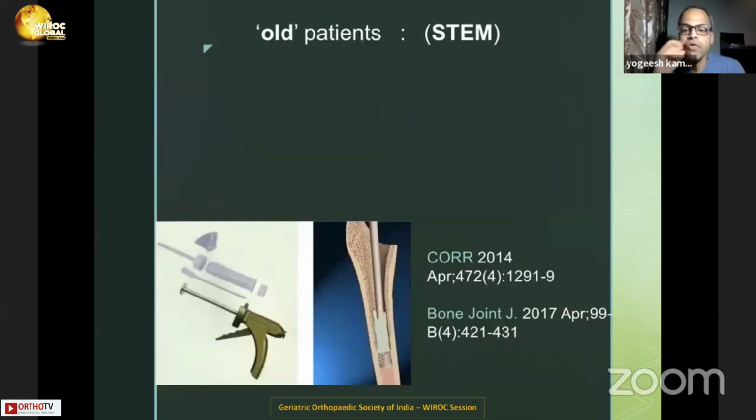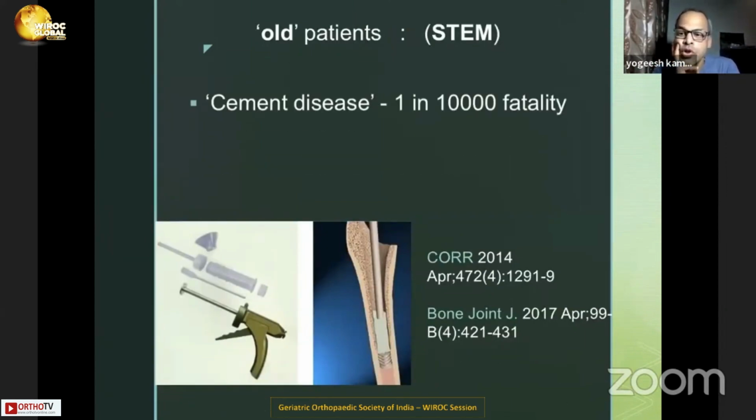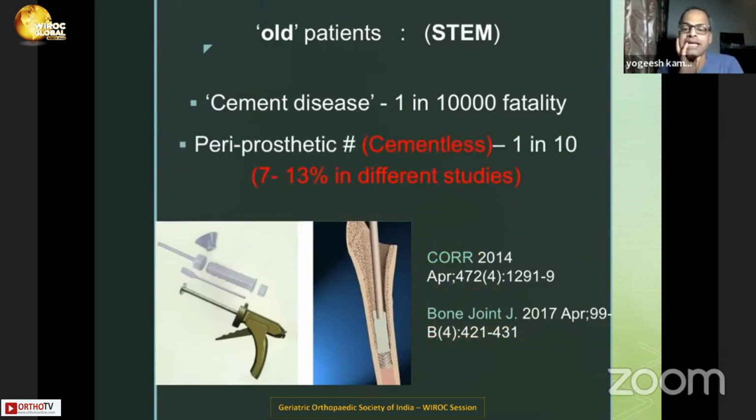So what we've got is, in older patients, the use of cementless prosthesis was put across because of the scare of cement disease. There's enough data to show that the actual cement disease, though we might have all experienced or heard of something in our neighborhood, the actual cement disease, which can be properly associated to intraoperative death in a patient, occurs in 1 in 10,000 of your patients. Whereas with cementless arthroplasty, which is by far becoming a lot commoner around the world, different studies have quoted periprosthetic fractures with the use of cementless stems, particularly in proximal femur fractures in elderly patients, at rates of 7 to 13%.